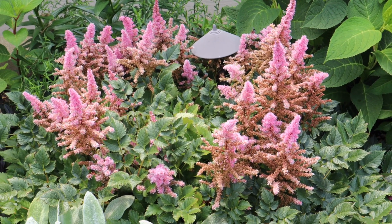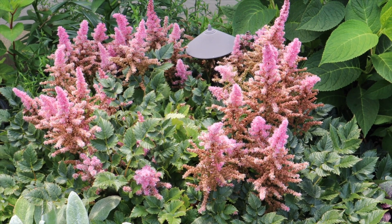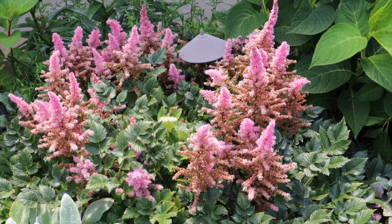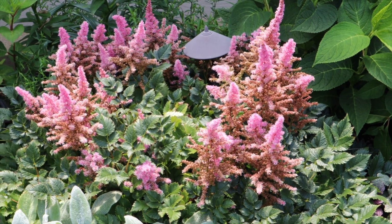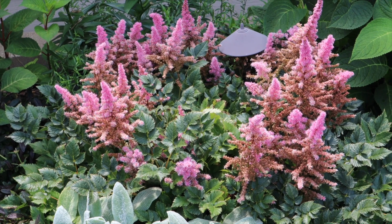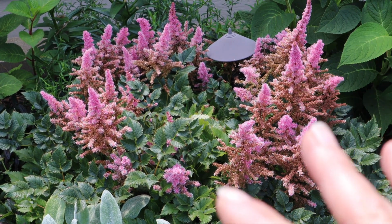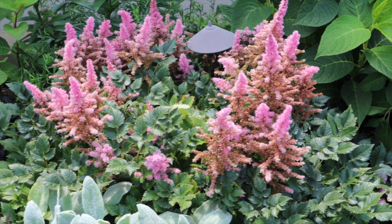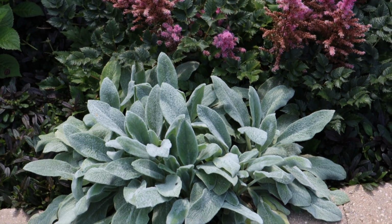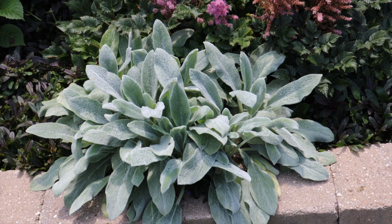My astilbe is actually just starting to go out of season. The flowers are starting to turn brown at the bottom. I wish I could have caught this a week or two ago, and it was just absolutely the most beautiful color of pink, like the pink that you see right at the tips right now. The whole thing was covered in that. Such a beautiful display. And our lamb's ear is doing really well. I love the color and texture that this plant adds to this garden.